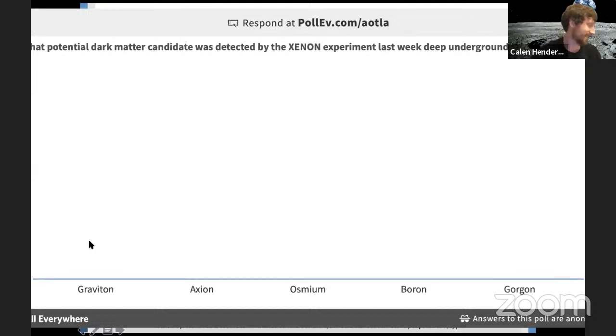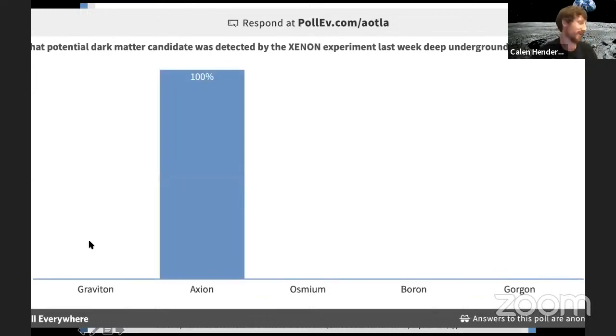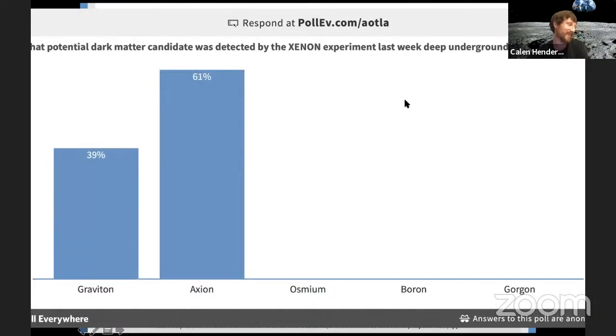What do we got? So what potential dark matter candidate? Whoa. Don't even get through reading this question and people are responding. Yeah. Boom. Everyone's like, I know. What potential dark matter candidate was detected by the XENON experiment last week deep underground in an Italian mine?